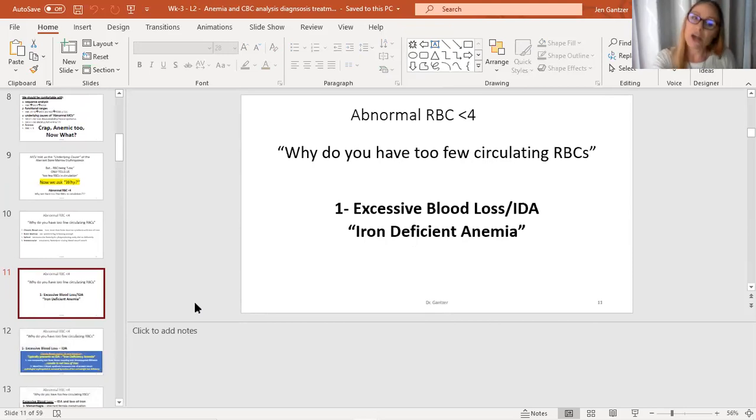All right, we're going to start with excessive blood loss. The first thing you have to think of with excessive blood loss with anemia is iron deficient anemia. What are you losing with a blood loss? You're losing the whole thing. You're literally losing red blood cells. So it might not be that your bone marrow doesn't have the substrates and the essential nutrients. That 200 million a second probably can't keep up with that excessive blood loss.